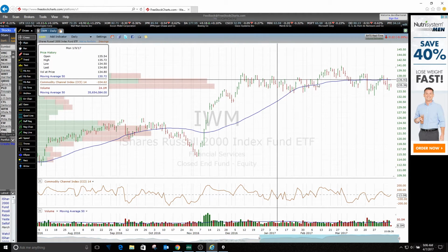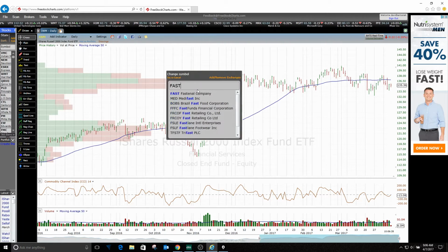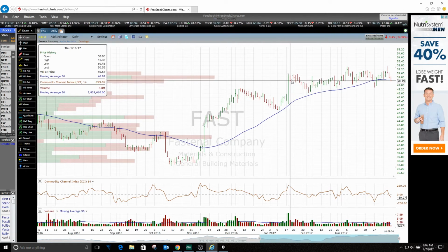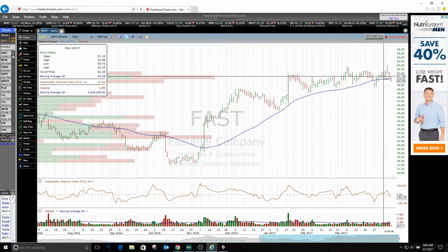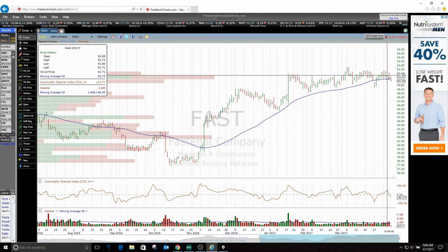And then again, this was December when this started chopping around. Fastenal, it was the next earnings report that they had before they started really chopping around, but very similar pattern, right? And also very similarly to the Russell, just like we are here, just kind of sideways, okay? Moving sideways, chopping around, not much direction, all right?